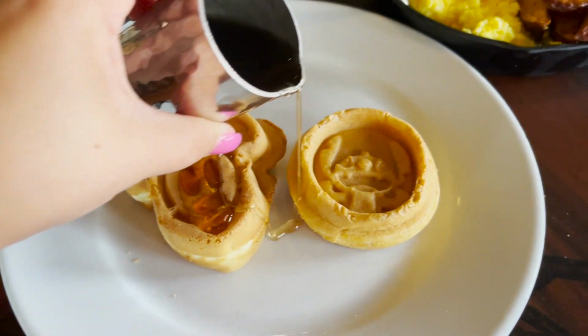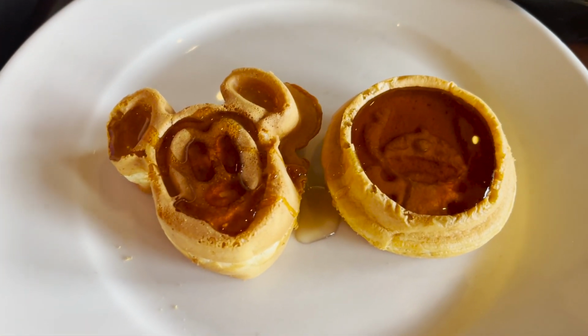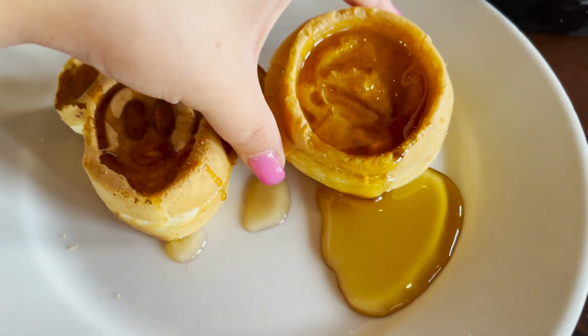Ooh. So much syrup. But that's why I love Mickey and Stitch waffles, because there's a lot of crevices for the maple syrup. And obviously a pool of it now on the Stitch waffle. Oh, it looks so good. Stitch waffle time. So good. It is literally like a waffle making factory in that kitchen. That is so delicious. The syrup is actually pretty good. I've sometimes not had the best maple syrup at Disney breakfasts in the past, but this one is really good.